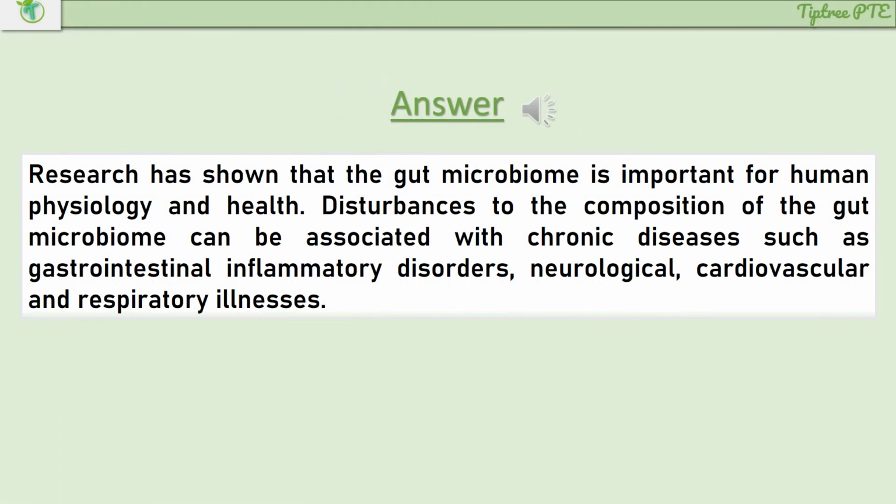Research has shown that the gut microbiome is important for human physiology and health. Disturbances to the composition of the gut microbiome can be associated with chronic diseases such as gastrointestinal inflammatory disorders, neurological, cardiovascular, and respiratory illnesses.